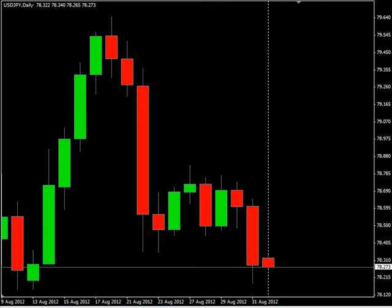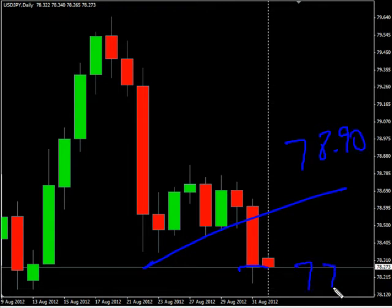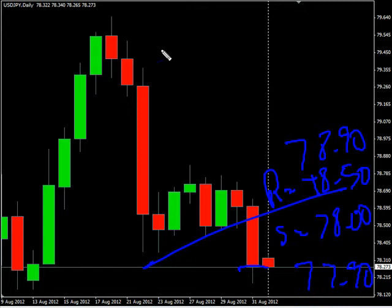We are looking at the US-Japanese yen pair. This pair broke through previous support and closed lower. We are looking for it to potentially go as high as 78.09, possibly as low as 77.90. Look for some resistance around 78.50 and look for some support around 78.00.